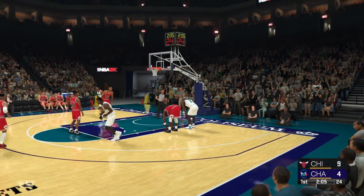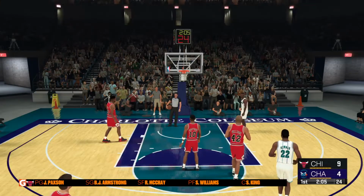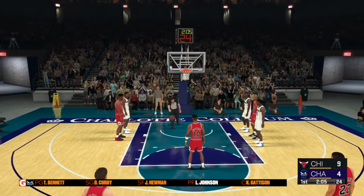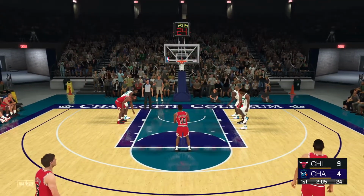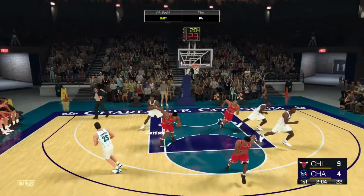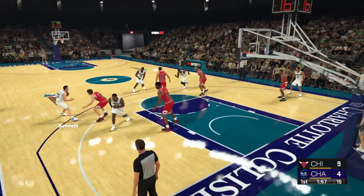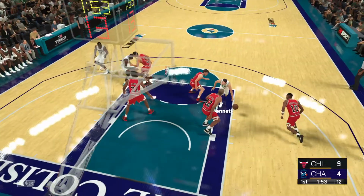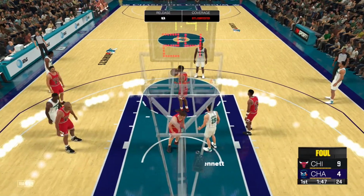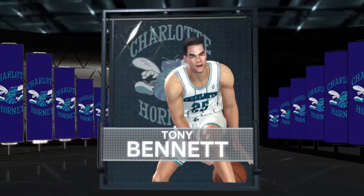And the first one at the line is good. He's off on the second. Charlotte trailing. They need something good to happen here. Yeah, they've gone way too long without a score. Here's Bennett. Oh, and there's the whistle on the shot. So 2 free throws for him coming up. No debate there. He got hammered. Second team foul.